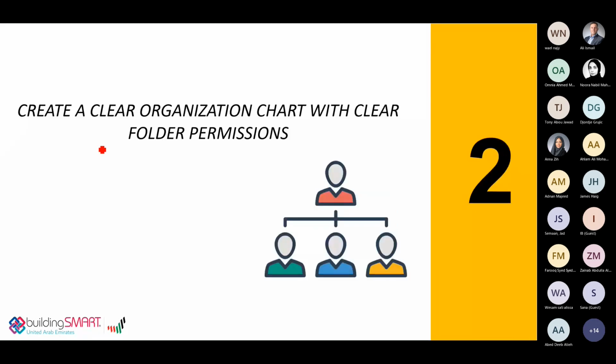The second point is to make a clear organization chart with clear permissions. Actually, working with permissions is very important. It's like you are giving keys, you have limited keys, so you have to choose the right person to whom you're going to give this key.